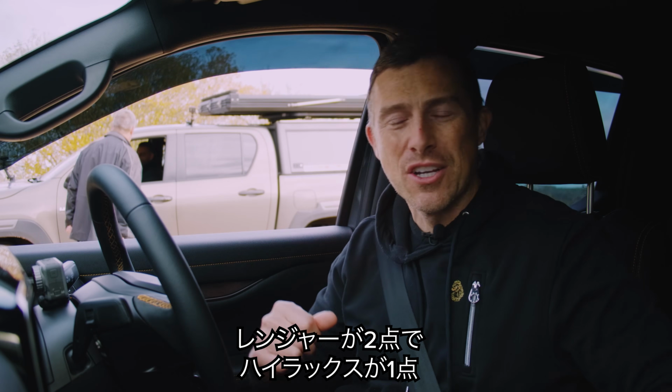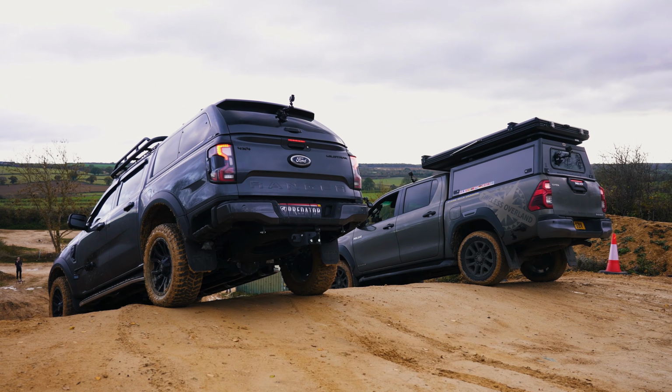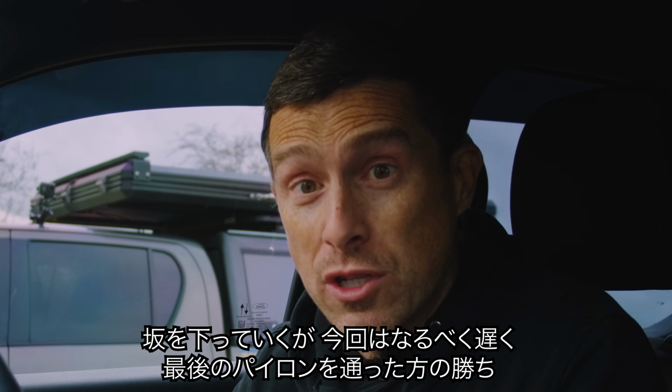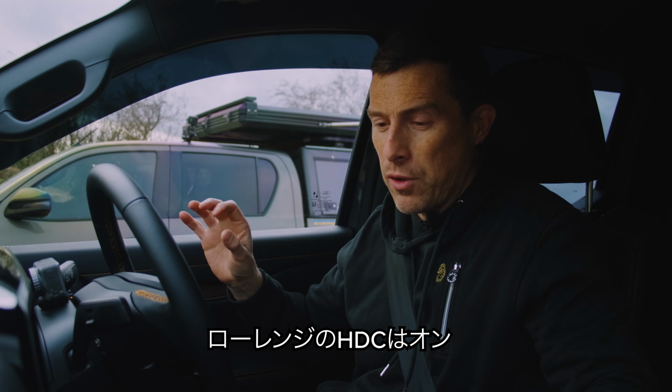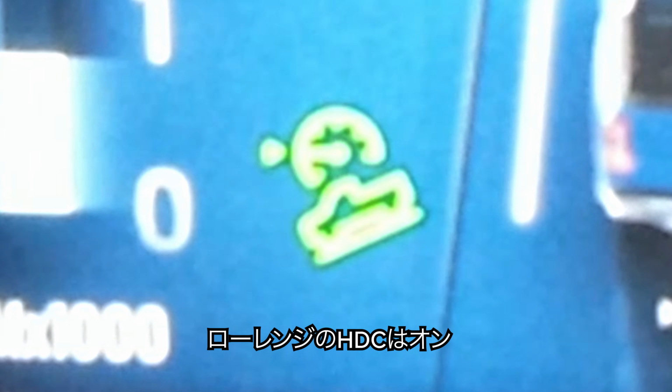While he's having the discussion, it's 2 points to the Ranger and 1 to the Toyota Hilux. For this next challenge, we're going to go back down the slope, but this time the objective is to be as slow as possible. So the last truck past the cone wins. Now we're going to put them into low range, into drive, and with their hill descent control on.